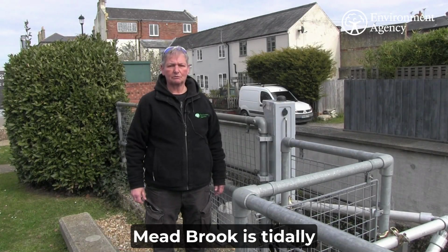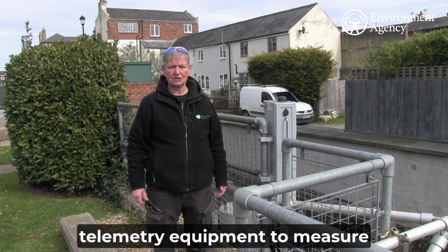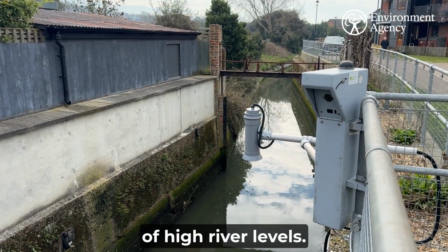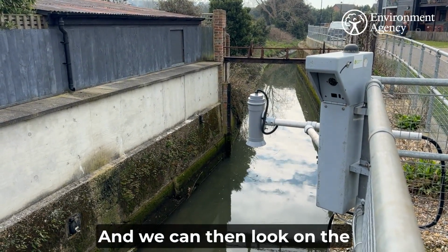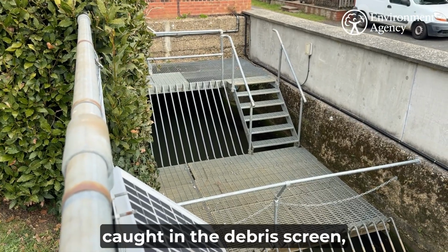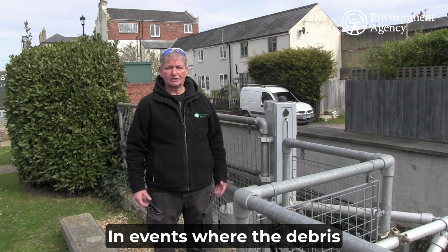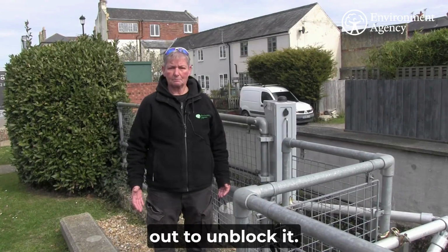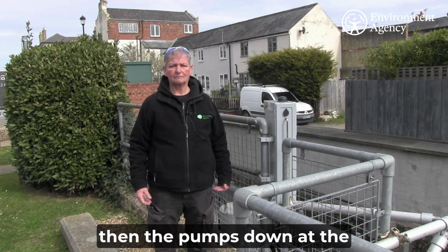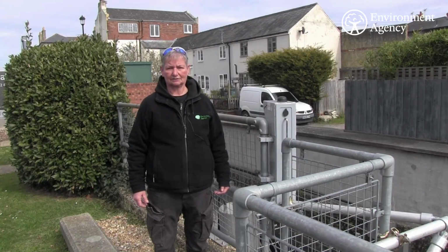Due to the fact that Monktonmead Brook is tidally influenced, we have monitoring equipment, or telemetry equipment, to measure the river levels. This will alert us in the event of high river levels, and we can then look on the cameras to see whether or not this is caused by debris being caught in the debris screen, which is just behind me. In events where the debris screen is blocked, we will send somebody out to unblock it. If it is the river level that is high, then the pumps down at the pumping station will kick in and start pumping water out to sea.